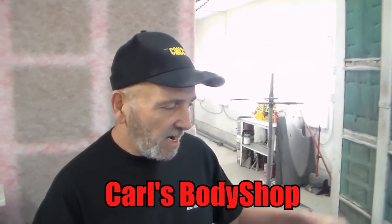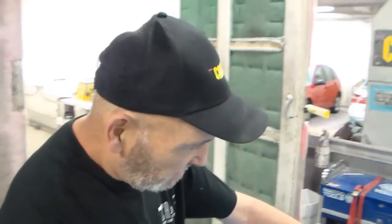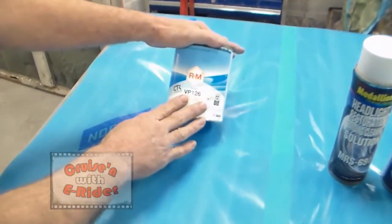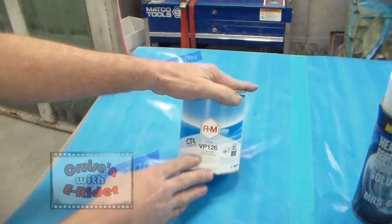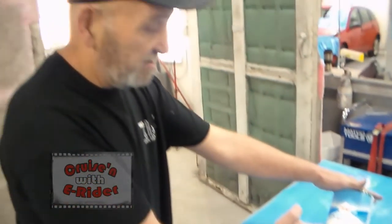Here at Carl's Body Shop. Man, tell me a little bit about what we're looking at, this UV product. Okay, first of all, welcome back to Carl's Body Shop. And here we are. This is a UV flash and fill primer. This primer requires no catalyst. All you do is mix it, spray it, put a UV light on it. Okay, so it sets with UV light. Right, it doesn't use a catalyst.